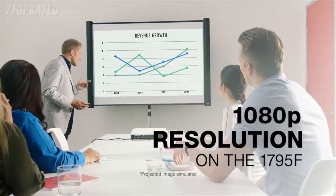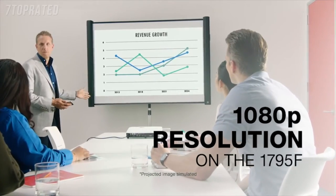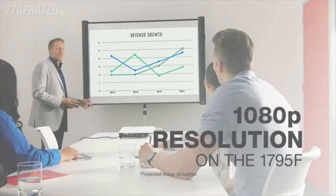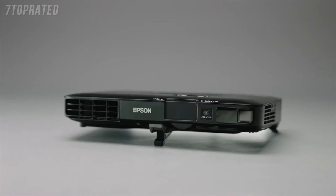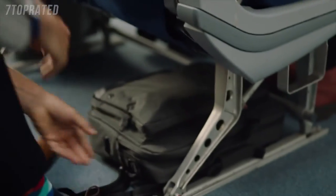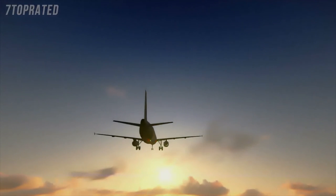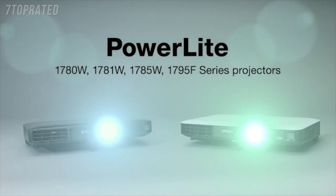And with up to 1080p resolution, your full HD 1080p content will be sharp and clear, keeping your audience engaged. These stylish cutting-edge compact projectors are the perfect presentation tool for road warriors that need ultimate portability. Thin, light, and powerful. Take it anywhere business takes you. The new ultralight and thin PowerLight 1700 series projectors from Epson. Powerful performance from a compact device.